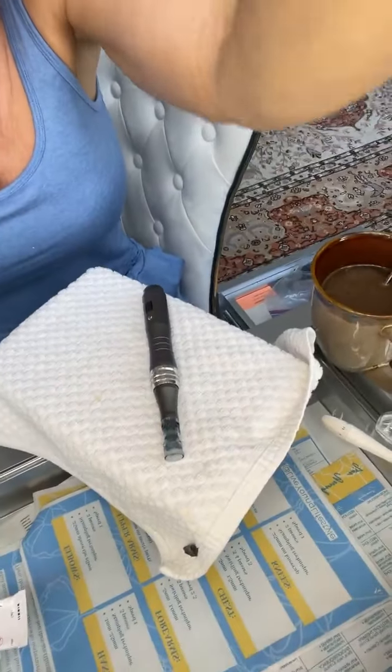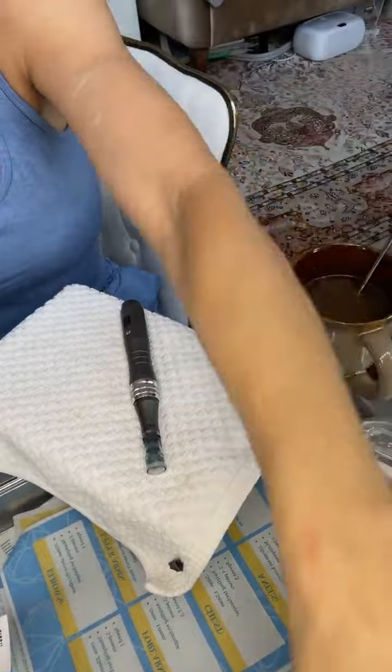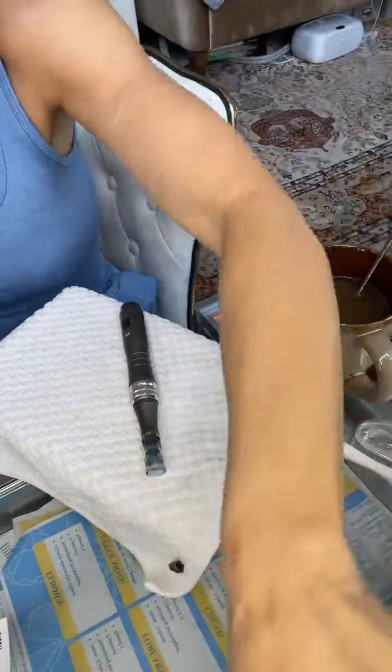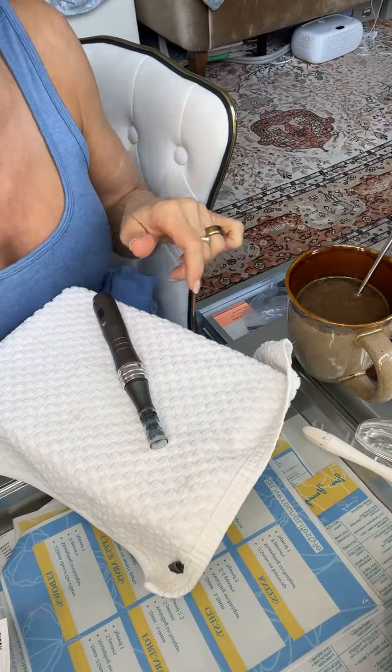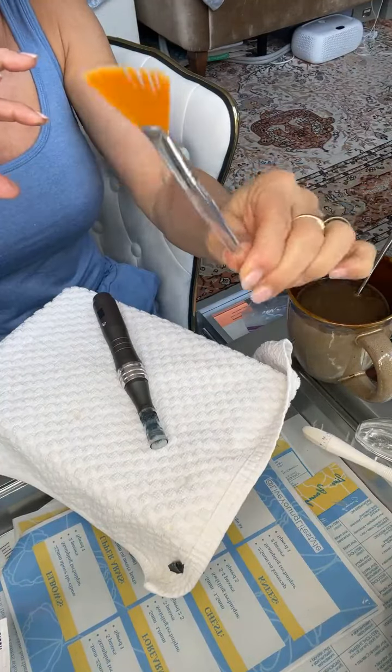So hope that helps. Okay, I have to remember I've got sunscreen on this hand. I'm going to have to wipe this off prior to doing it, but we're still on this hand. Does that help? That's the number one thing for me, prevention, right? Prevent the sun from wreaking havoc on your hands. I do that with the little gloves and with sunscreen applied on the back of the hands with a little brush. So that's number one.